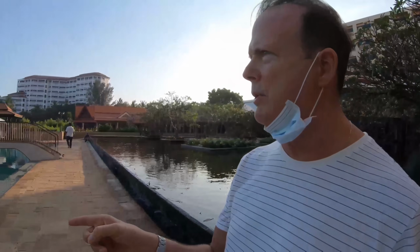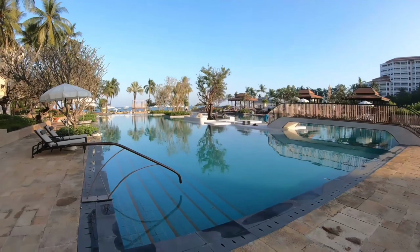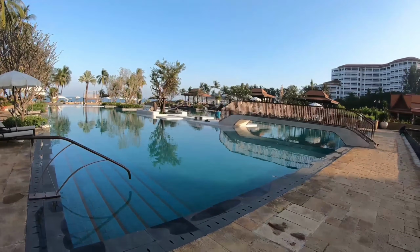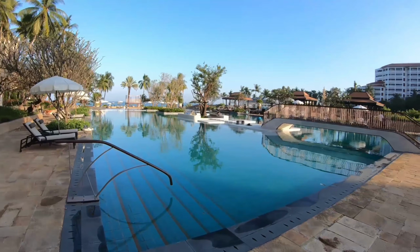Great. And right here is the pool they're working on. I think this part of the pool opens up I think tomorrow. They're working on it. Beautiful pool, big pool. And I think the pool that's operational is the one out here. So let's go check it out.